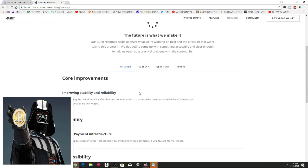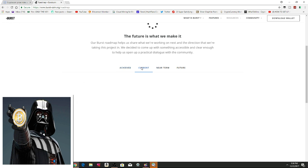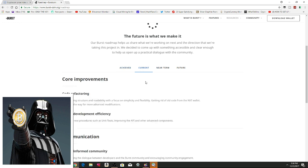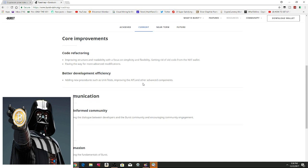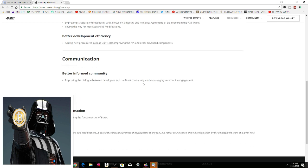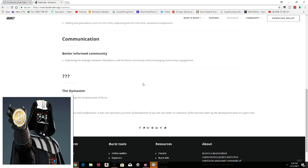You guys can read this for yourself. And then it shows what's currently in the works, like the code refactoring, better development efficiency, better informed community, and this thing called the Dymaxion.